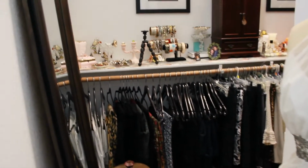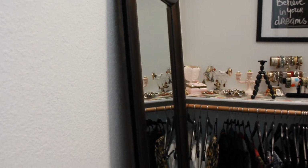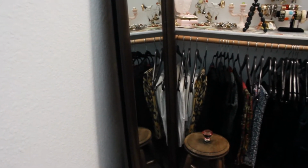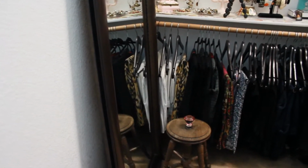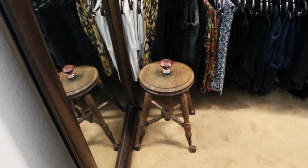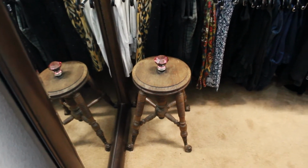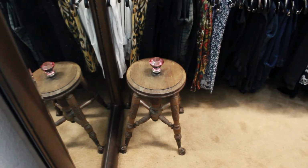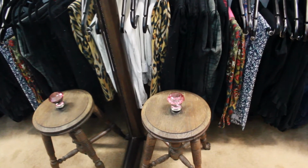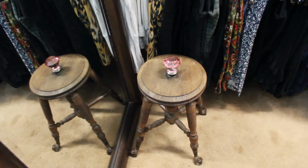As we come on into the closet, I've got a mirror here, and it's a floor-to-ceiling mirror, so I love to use this in my closet. Whenever I get dressed, I can check out my look and make sure I'm looking the way I want to. And then I have this little antique stool. It's actually a piano stool, and I thought it would be cute here in the closet, so I put it in here. And then that little thing on top is a wine stopper, and I put the little wine stopper in the hole that's on the actual stool.